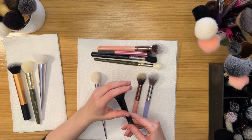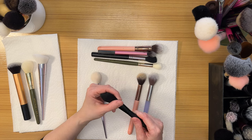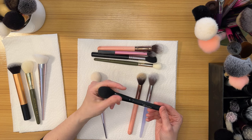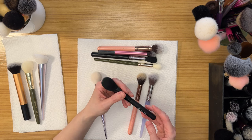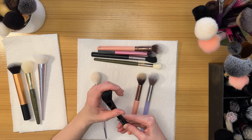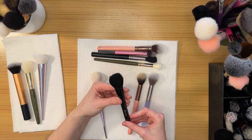This I used to use all the time. This is the e.l.f. blush brush. I'm surprised I only have one left. I think that's only because the other ones all fell apart, because I used to use this for highlighter and for setting and for blush so much in the past. These were some of my favorite brushes for so many years. I don't know, I almost feel nostalgic. I almost want to keep this and use it until this one also falls apart, just because I've had it for so long and it's been through so much. Let me think about this.